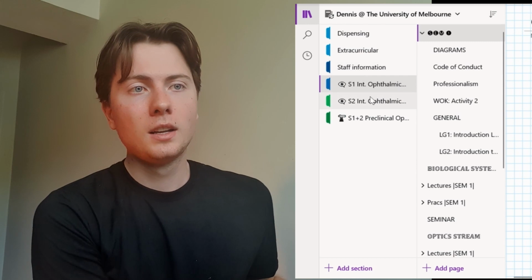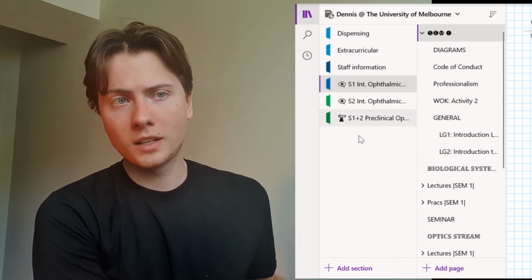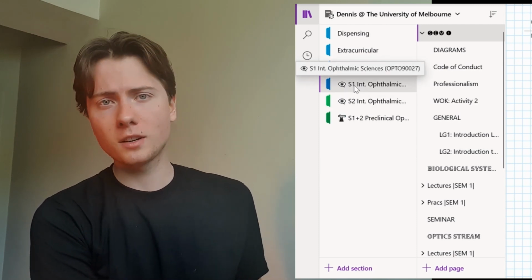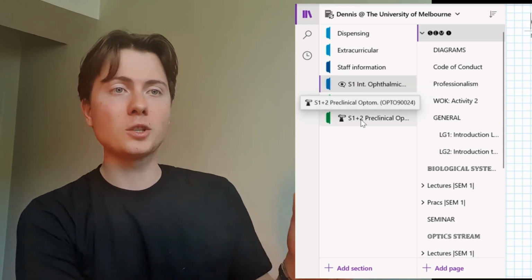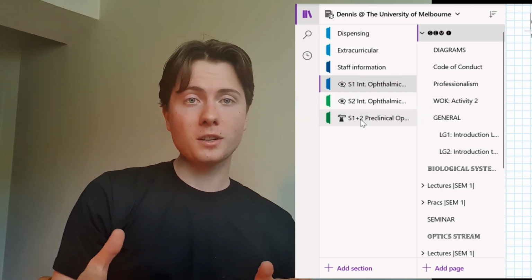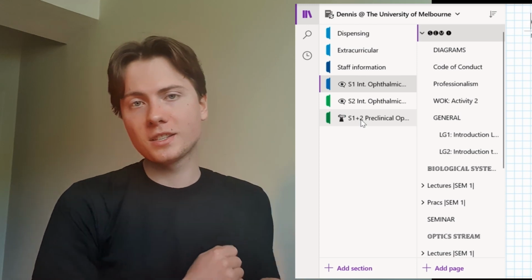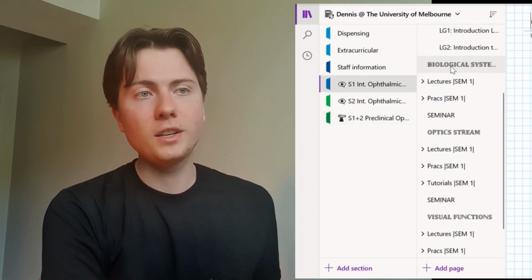As you can see, these bottom 3 folders, I've got semester 1 and semester 2 subjects. So this is semester 1 of integrated ophthalmic sciences. This is semester 2 of the same subject, and I've combined semester 1 and 2 of our second subject, preclinical optometry, because in the first semester it was much smaller, and so I've just added it onto the second semester, so I don't have 4 total folders, but 3 here. So these are our 3 sub-subjects.